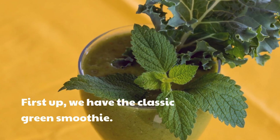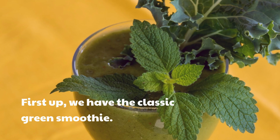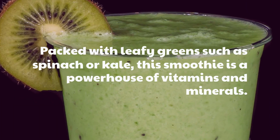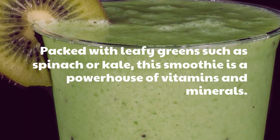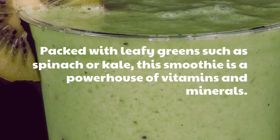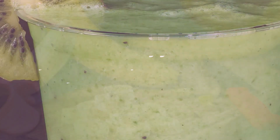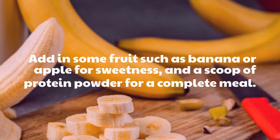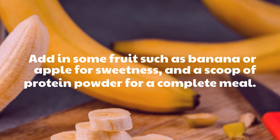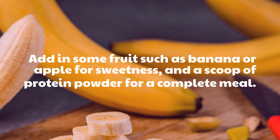First up, we have the classic green smoothie. Packed with leafy greens such as spinach or kale, this smoothie is a powerhouse of vitamins and minerals. Add in some fruits such as banana or apple for sweetness, and a scoop of protein powder for a complete meal.